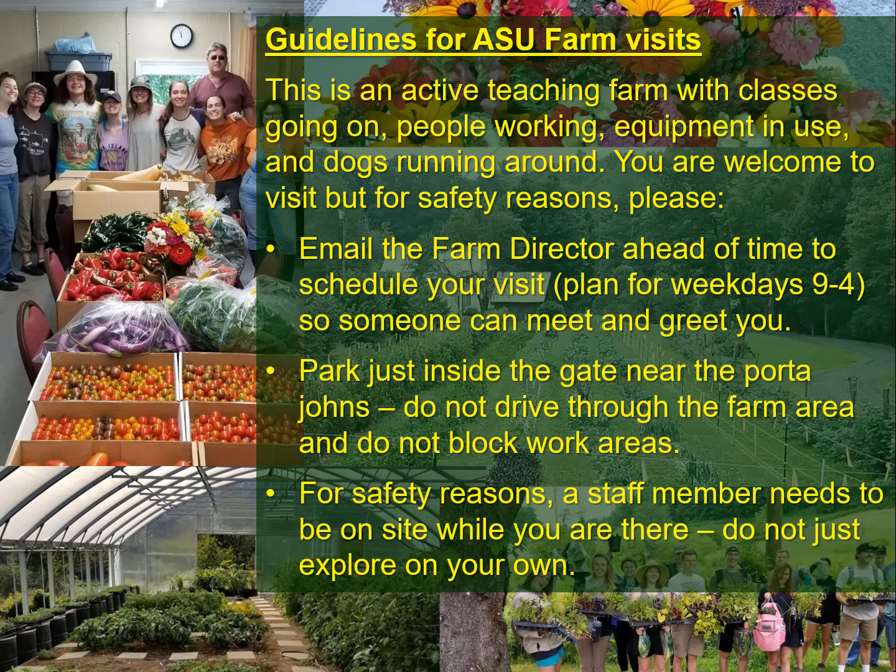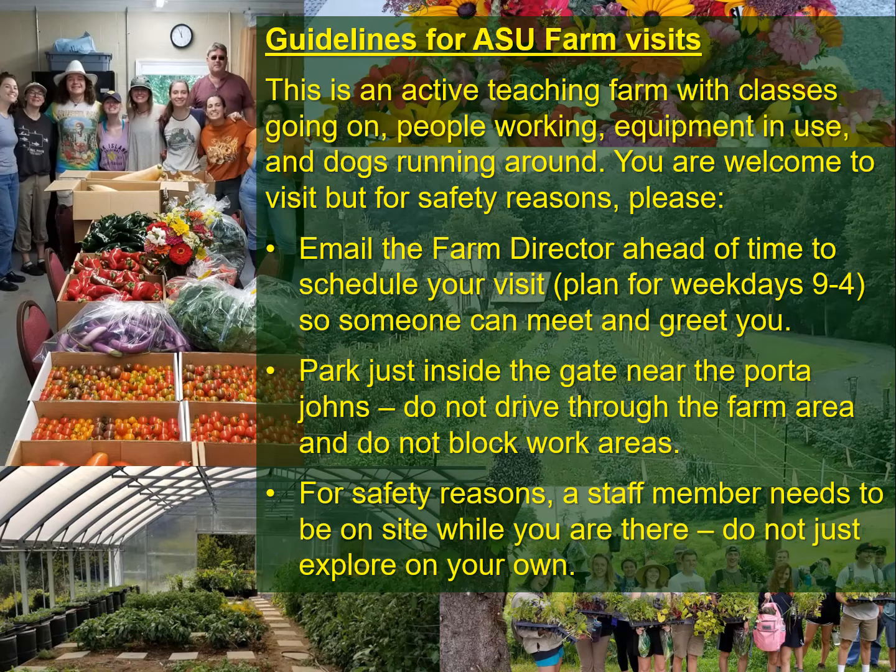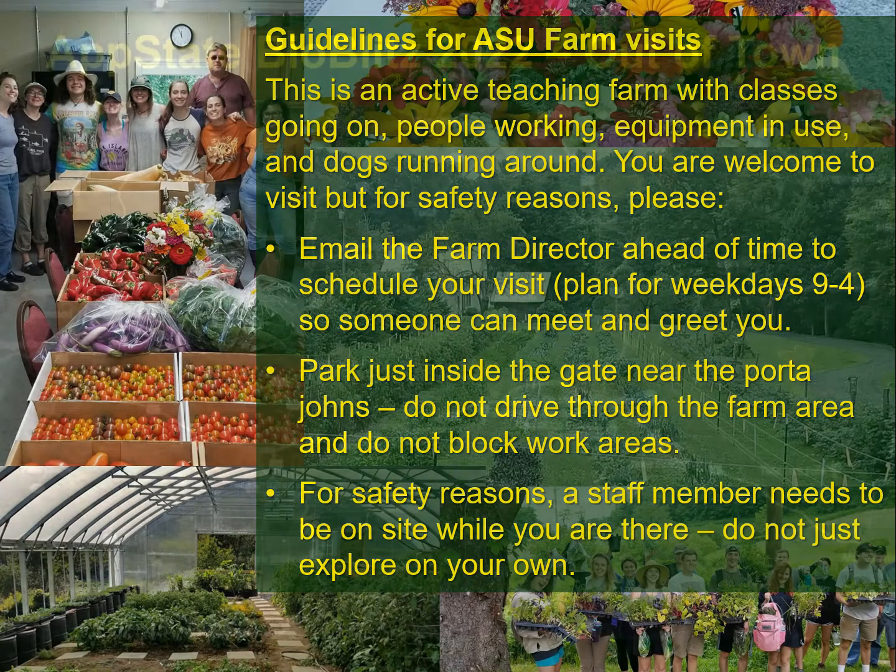If you prefer to join a group rather than go on your own, we will have some people out there at the farm on Friday morning. The dendrology class is planning to visit at 10:15 on Friday morning, and I'll be there as well to answer any questions or help you find stuff to observe for any people who are not part of that class.